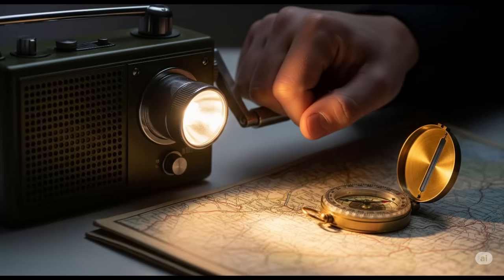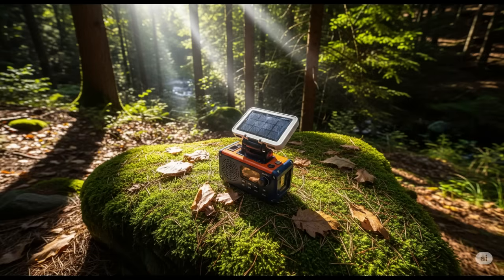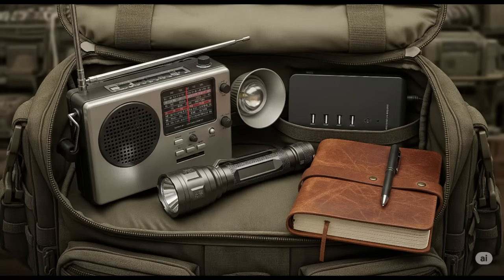But it's not just about owning the gear. Knowing how to tune into the right frequencies and maintain your radio is key. Preppers often practice using their radios and keep a list of important stations handy. Staying informed isn't just smart, it's essential for survival. Next, let's talk about a piece of gear that can literally keep you fed when resources are scarce, when the usual food sources dry up.